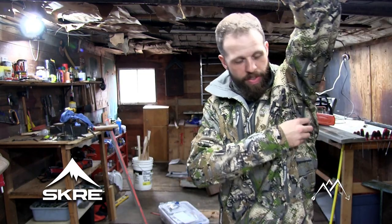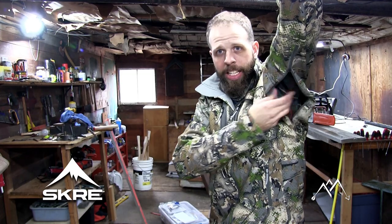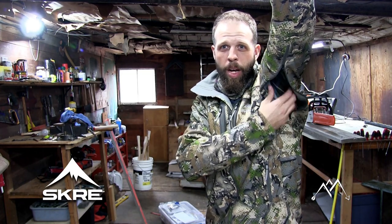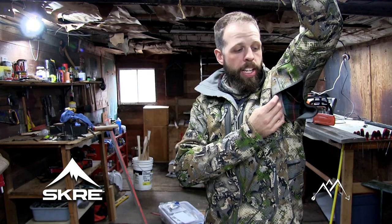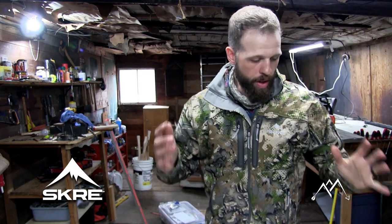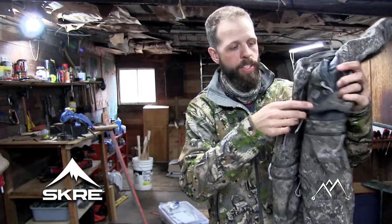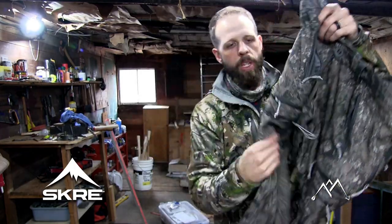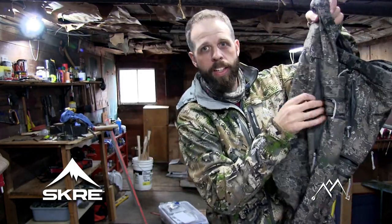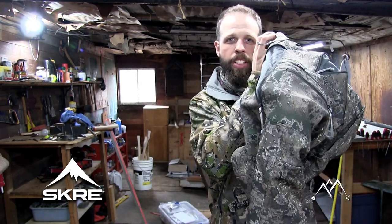And worst case scenario, if I did have too many layers on, we have these huge zippers. Opens up your armpit, helps. I didn't think it would make that much of a difference being able to do that. That was huge for keeping me cool when I was moving, as well as on the pants along the sides. Obviously, really good pockets, front and back. But on the side, they have the same thing. Unzip them, and you have ventilation in your legs as well.